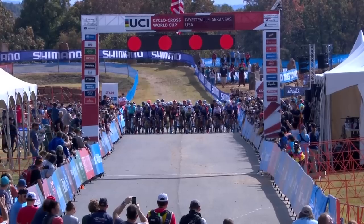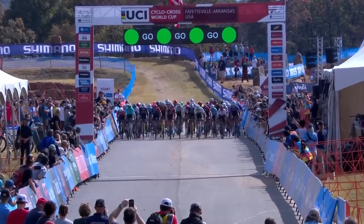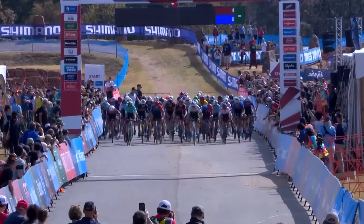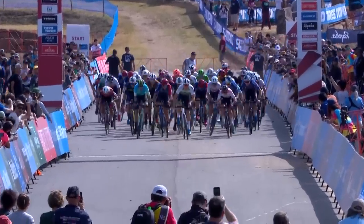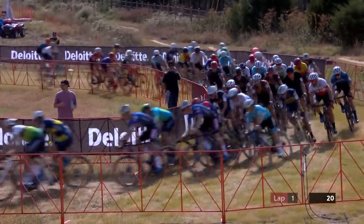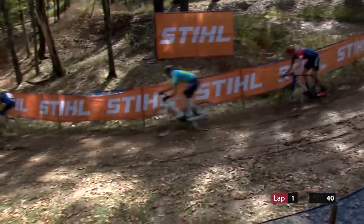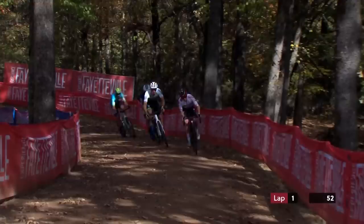All of the top riders lined up across the front. The start is so critical in the sport of cyclocross, as you need to be at the front to get the whole shot, to be at the front of this race before things string out through the back, because you may never see the front of the race again if you drop into the back of the field.